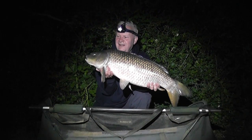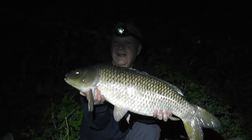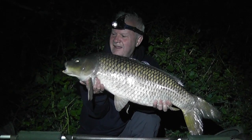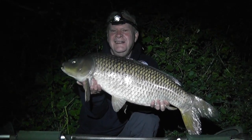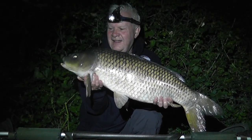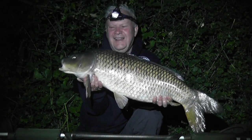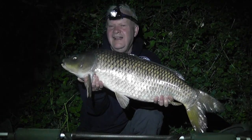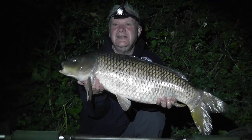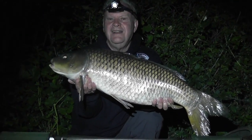And would you believe it? It's silly o'clock in the morning, and I get the shout, and Dad's got one. He's got a lovely 21-pound common, and what a fight! Absolutely fantastic fish, and very, very streamlined like most of them. Dad's had all commons, and like I say, a right result.